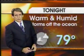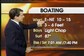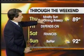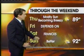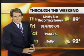Okay, here's the forecast for South Florida in detail. Warm and humid tonight, very steamy. Storms moving in off the ocean, about 79 for a low. Sun and clouds mixed tomorrow, some storms likely, and the breeze increasing late in the day, but likely tomorrow evening, high up to about 90. East to northeast winds 10 to 15 knots tomorrow. And then increasing more on Thursday, and we're just going to put it depends on Frances for Friday and Saturday. It should be better by Sunday, no matter what happens. All right, back with more in a few minutes.